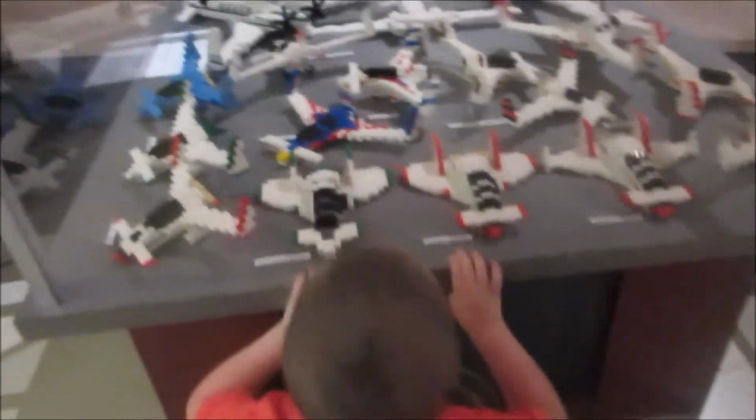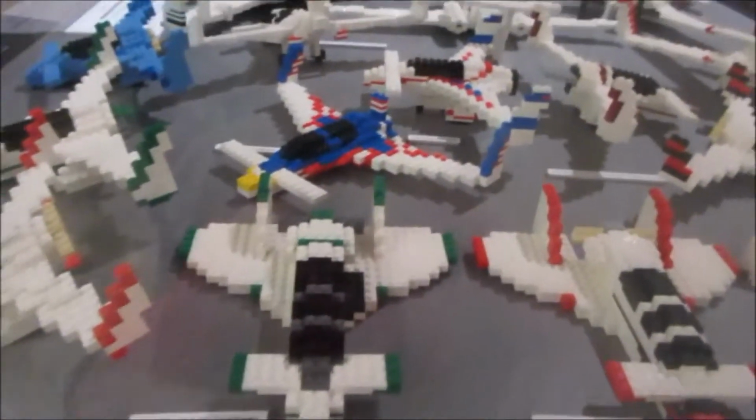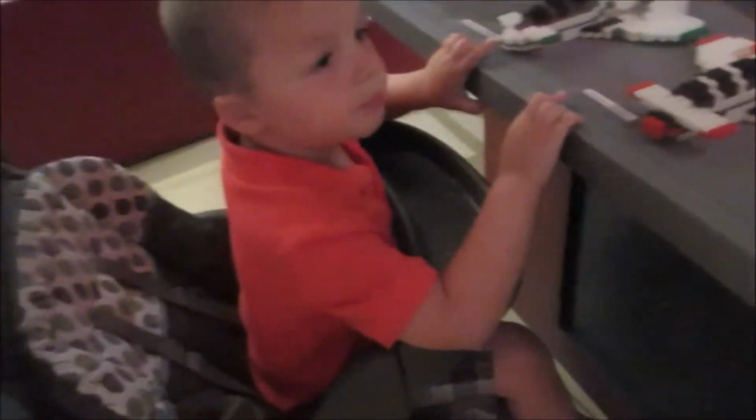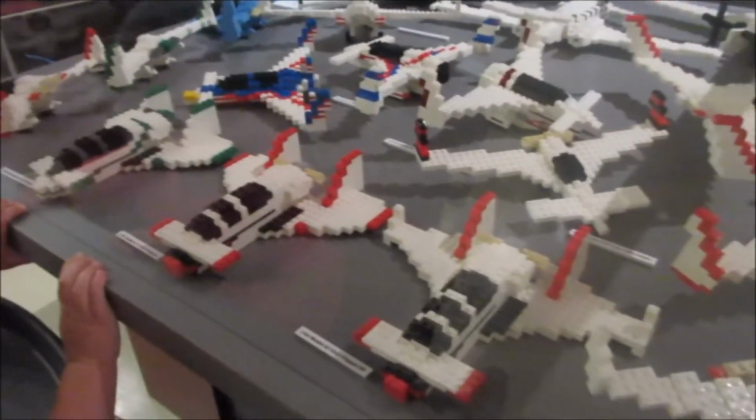What are those up, Ben? Fluffy poppers. Yeah, they're made out of Legos. Hello. Yeah, is that cool? I build this. You want to build some? Uh-huh. Are you having fun? Can I go build it? We can go build some. We gotta get some Legos.